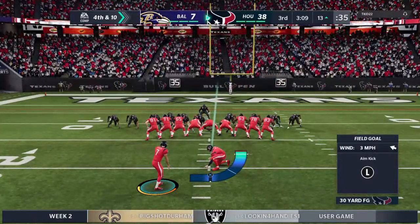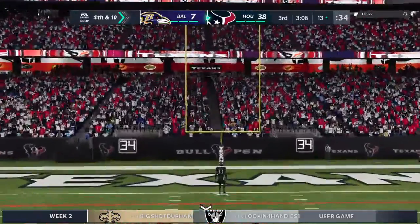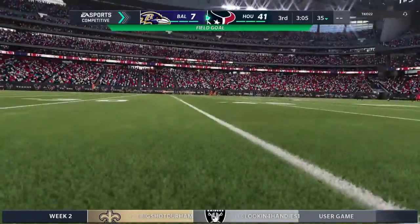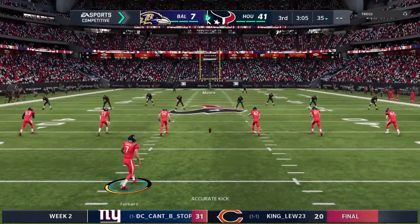Go up and make the catch, take the hit, and pick up yardage. But in this case, the hit was timed really well and popped it free from his grasp. So put another 3 on the board. All things considered, a good opening drive to begin the 3rd quarter.